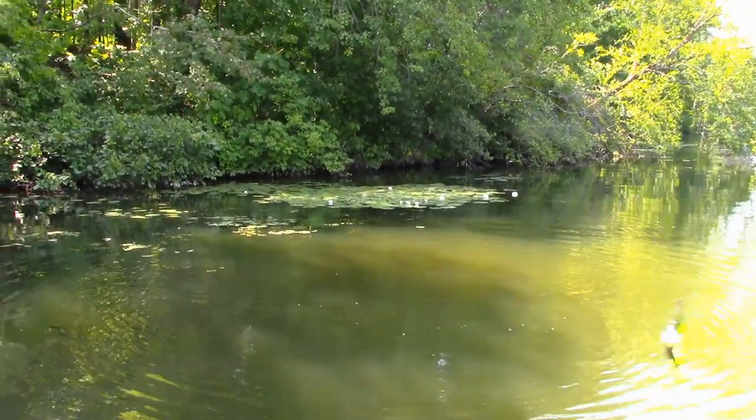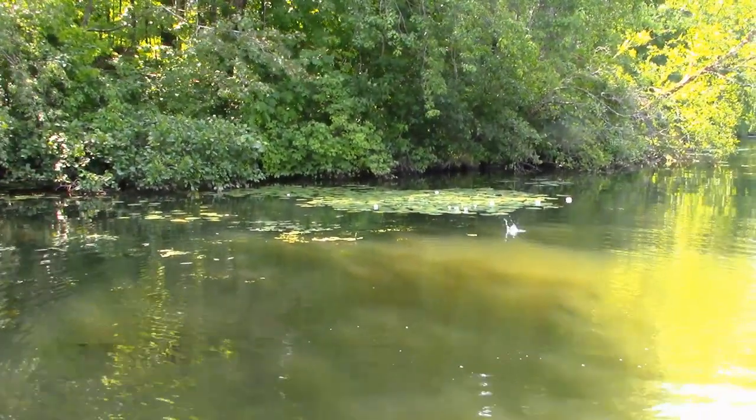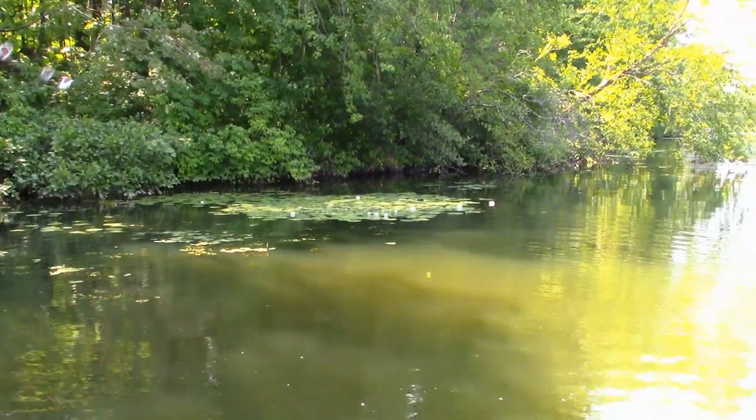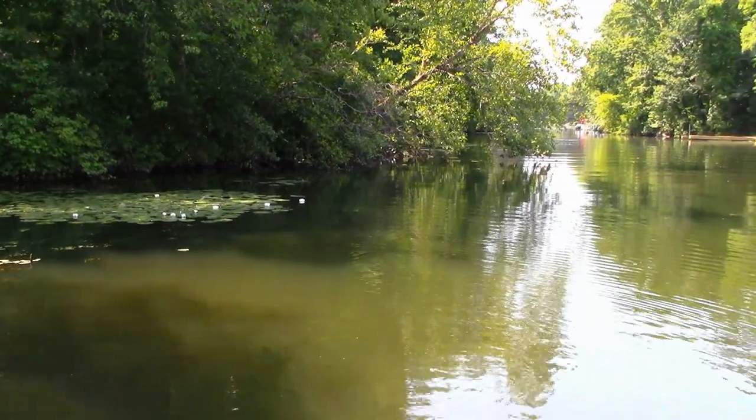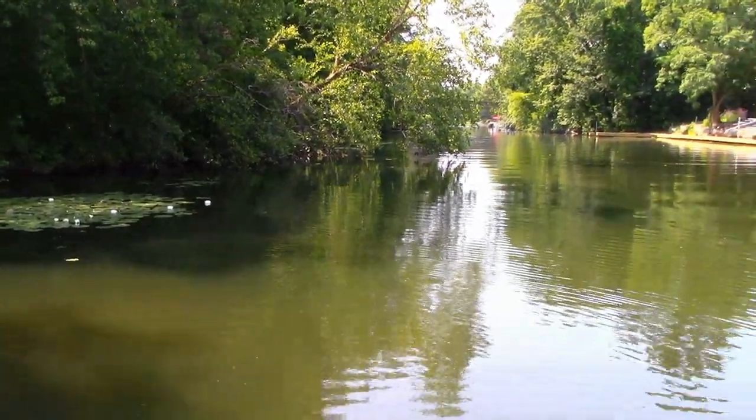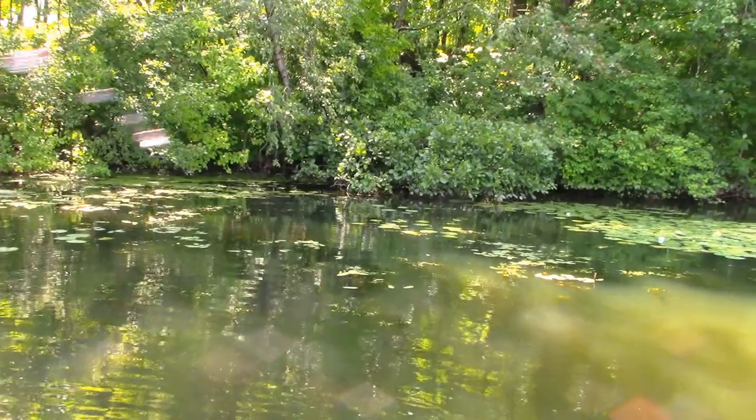Wow. Do you see that? That was another pickerel. The way he come up and got it. Man, they are aggressive.